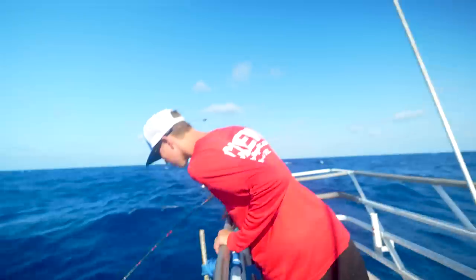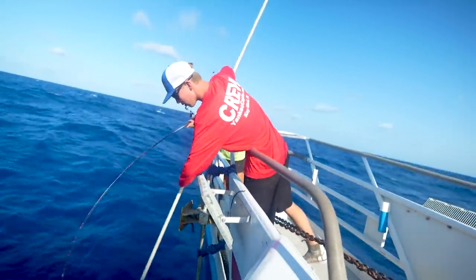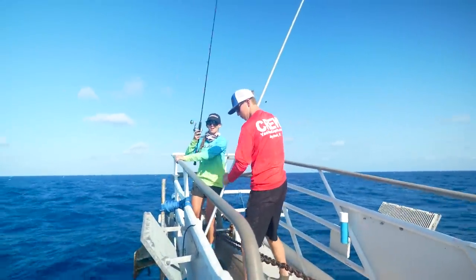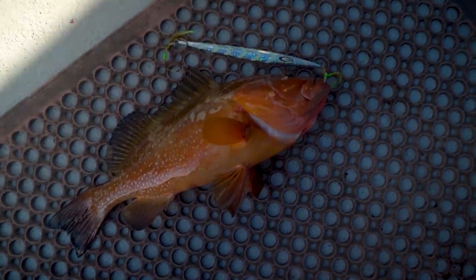Is he a swinger or a gaffer? He's a gaffer. So he's big enough to gaff. No, I'm excited. I was just surprised he came up so fast, actually. And I thought he was bigger because he felt really heavy. Yay. We got a red grouper. I am actually very excited. I just was surprised. You were startled. I was like, whoa. Okay, Amanda. I have a red grouper.